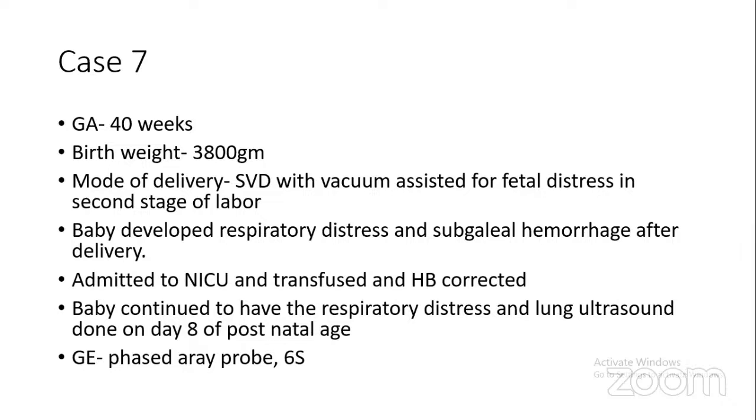I will present one case. A baby born at gestational age of 40 weeks. Birth weight was 3.8 kilogram. Mode of delivery was spontaneous vaginal delivery with vacuum assistance for fetal distress in the second stage of labor. Baby developed respiratory distress and esophageal hemorrhage right after delivery and was taken to the NICU. And baby was transfused with packed RBC for severe anemia.